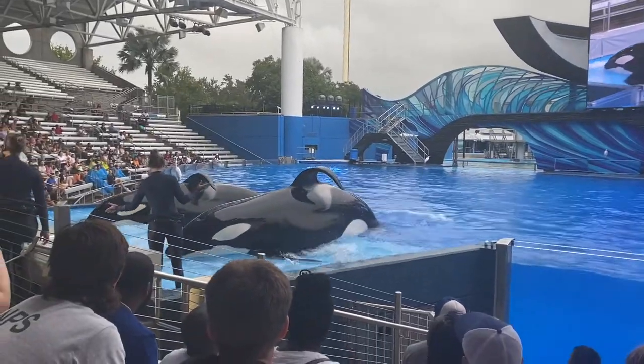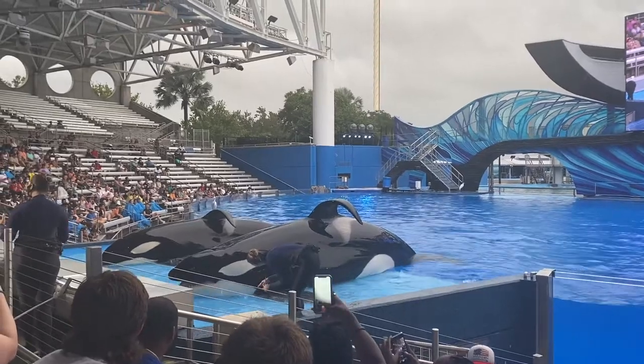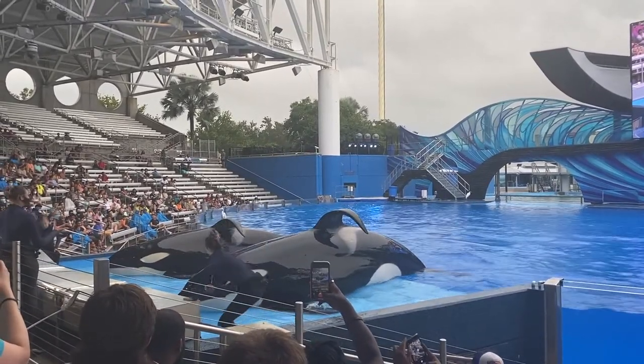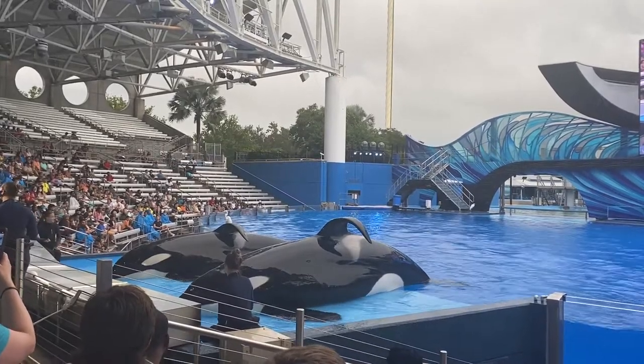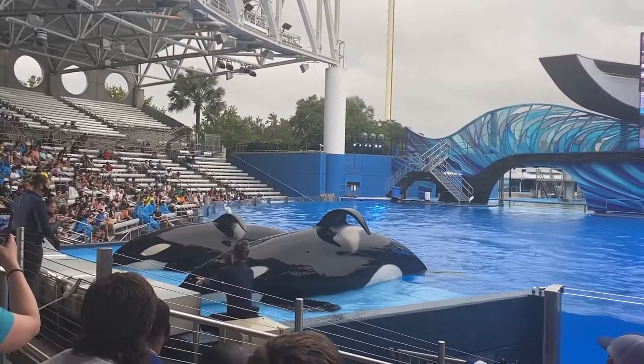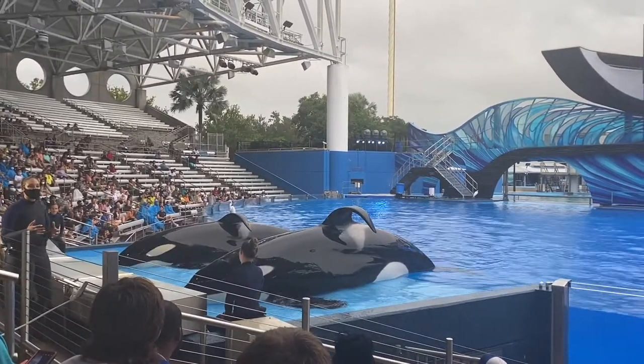Now, take a look at Pilot along the left and Trua on the right. From their dorsal fins all the way down to their tail flukes, it's a very powerful muscular part of their body called their peduncle. Now, this can weigh several hundred pounds, and by them keeping their tails in the water, we would be missing out on all of that weight.